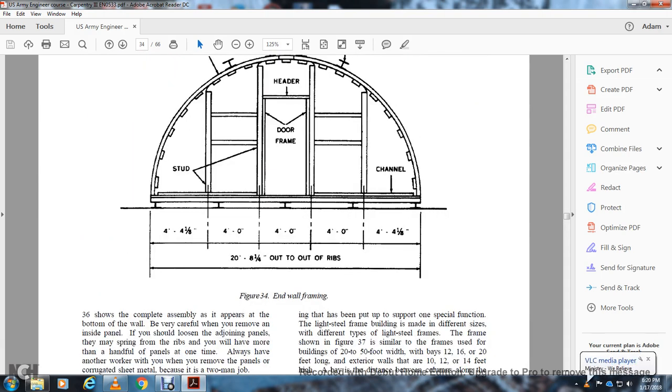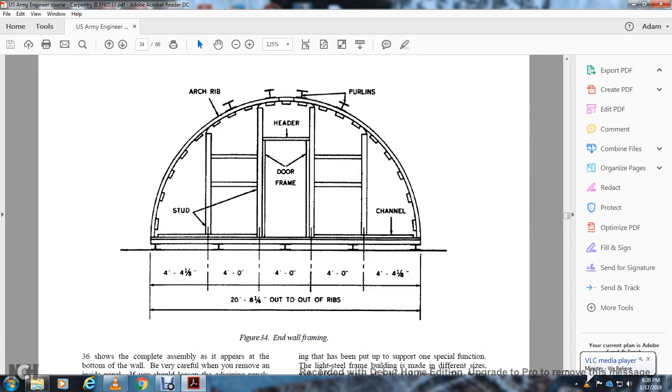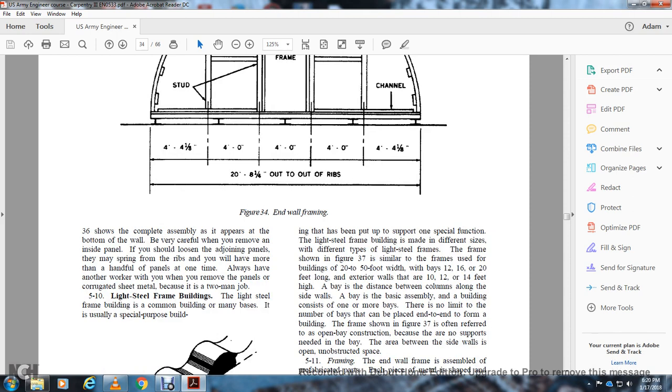Alright, figure 34 shows the end of the wall framing: arch rib, purlins, header, door frame, studs, channel, 4 foot by 8 by 4 foot by 4 foot by 4 foot, 20 and 8 and a quarter out of the ribs. Figure 36 shows the complete assembly of the bottom of the panel, but very carefully remove the inside of the panel. It should be loose from the joining panel with the spring out of the ribs.